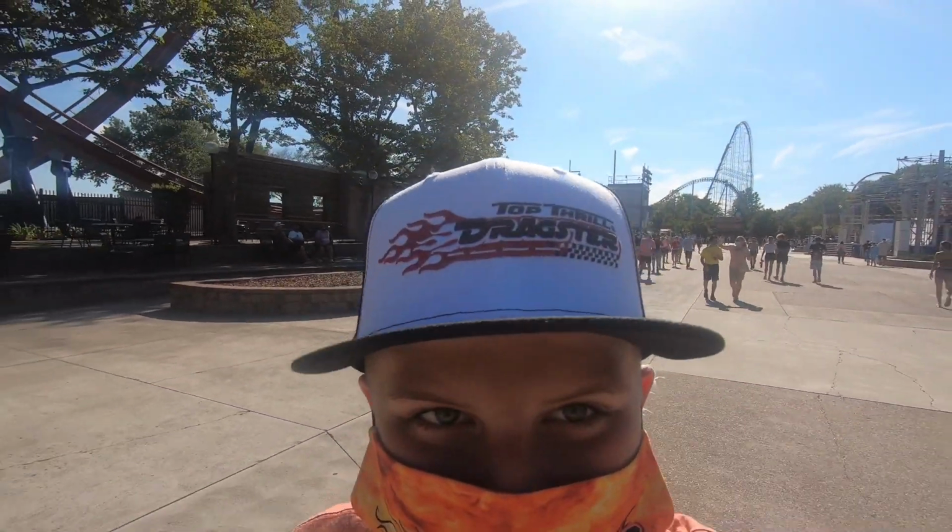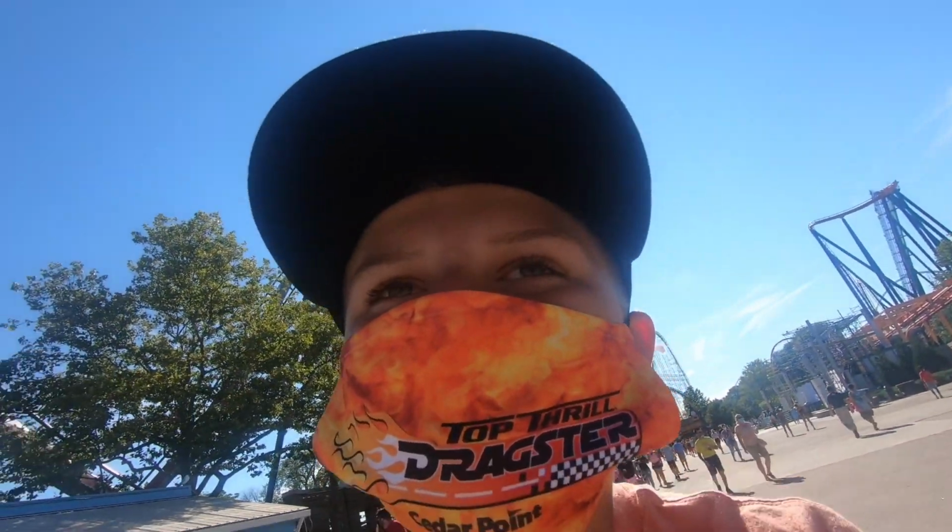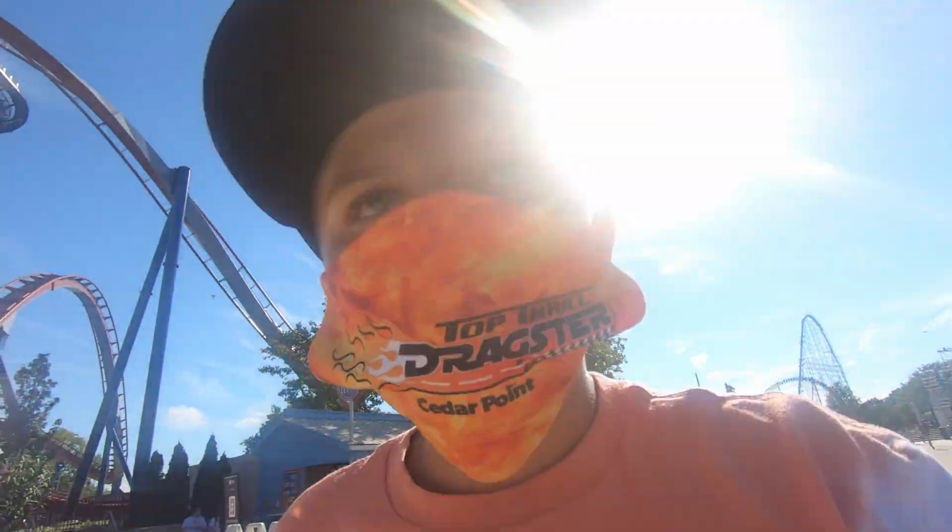Oh, do you like my new hat, guys, and my new mask? If you want one of these masks, you can go to Point Plaza and get one. And if you want this hat, you can go over to the Speed Zone shop by Top Thrill's entrance.